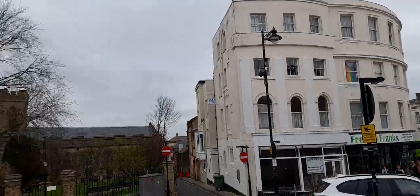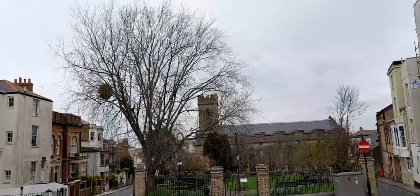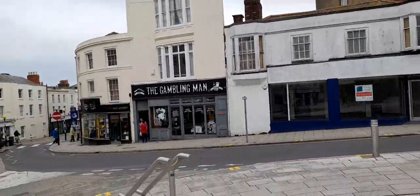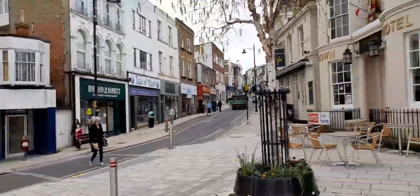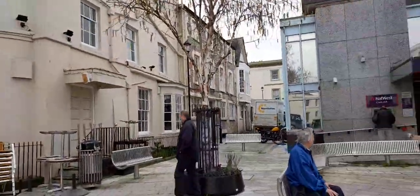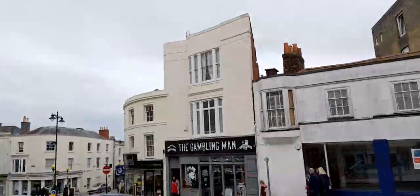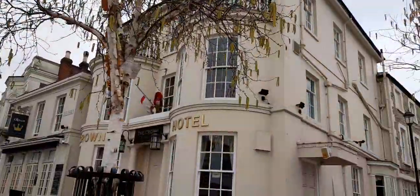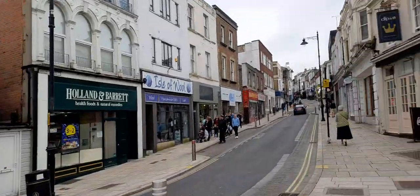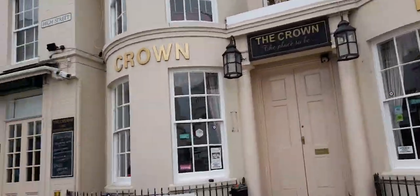And I'm going to now do a let's walk with me Ryde town centre footage video. There's an absolutely stunning church over the road here. Look at the nice steps and something to hold on to, a rail, and beautiful trees, and you've got the NatWest Bank and some lovely seats. Could do with a bit of shelter just in case it rains. I'm going to be walking first up High Street. Here's the Crown Hotel.